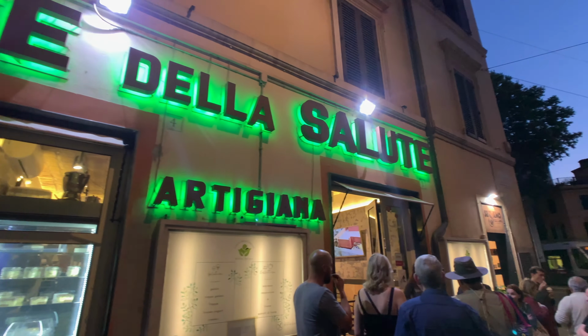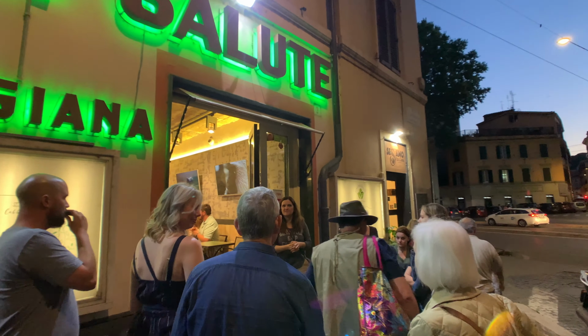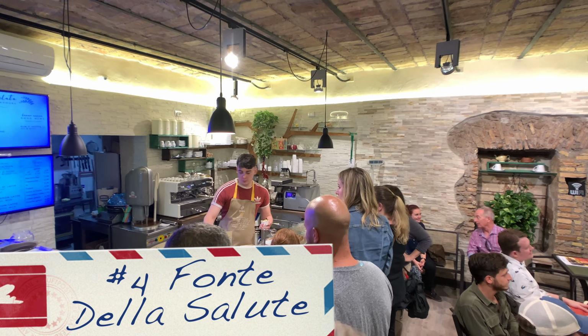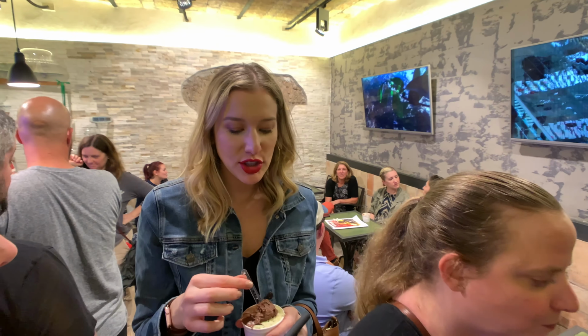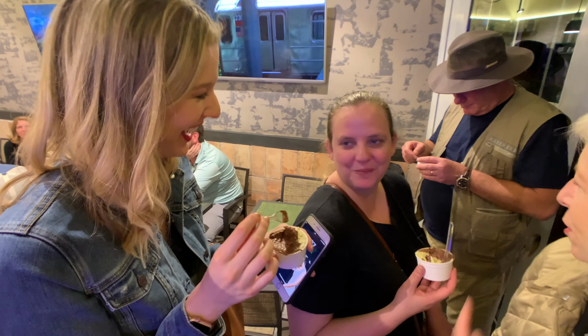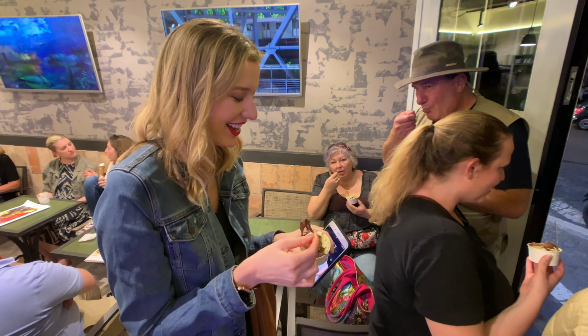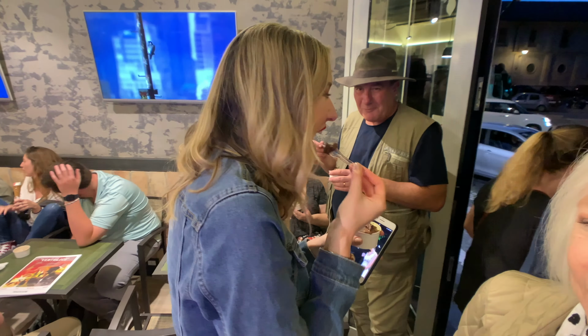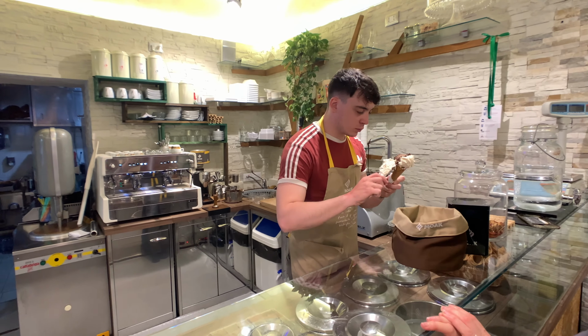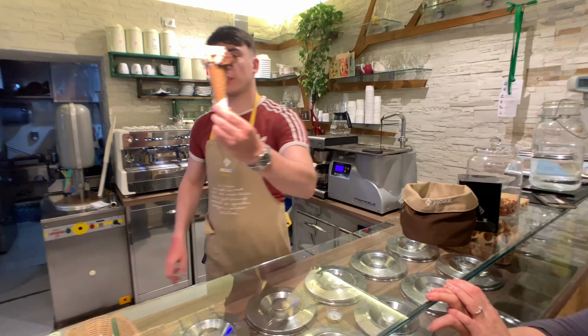This is how you come to think about the difference between gelato and ice cream. Pistachio and chocolate. Is that what you're going to get too? Did you do pistachio and chocolate? Yeah. Thank you, sir.